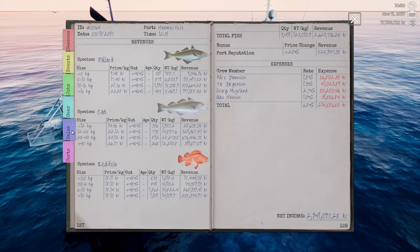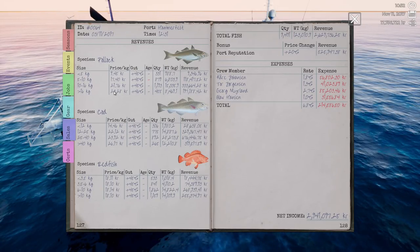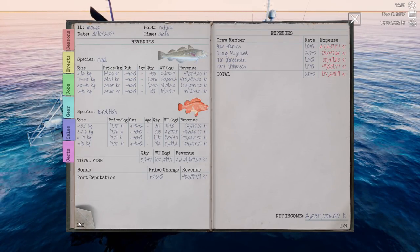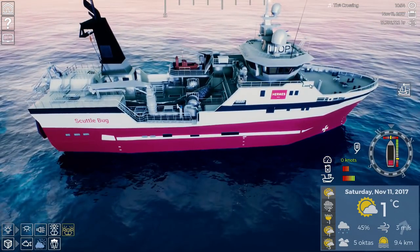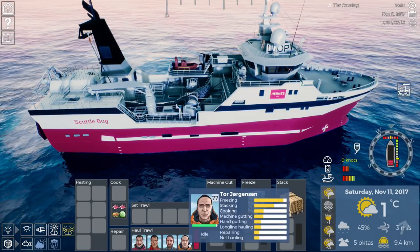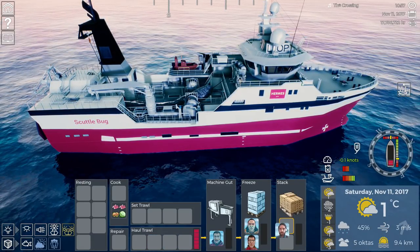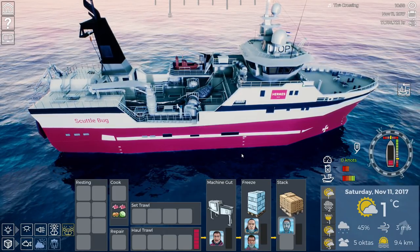Let's have a quick look at roughly what... What am I looking for? Prices. So pollock, where's haddock? Do we not catch any haddock? No, okay, fine. We'll check that back when we get back to port. Now, let's get the boys. You on the ice, you on the machine gutting, you on there, you on there, you on stacking. Right, we'll get these guys working these fish through the system.